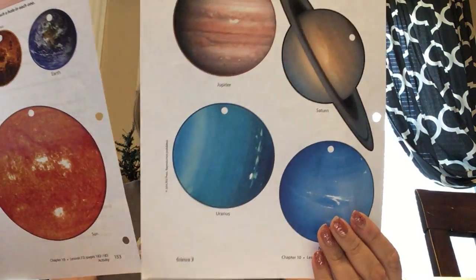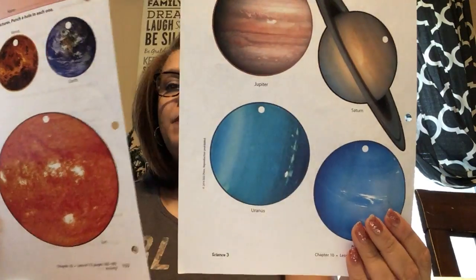You're going to make a mobile. And you're going to put the planets in order. And you're going to put the sun in the center. So you're going to read all about it on pages 182 and 183. These are the pages that you are using. Okay? So please make sure that you do that. This project is due next Thursday.